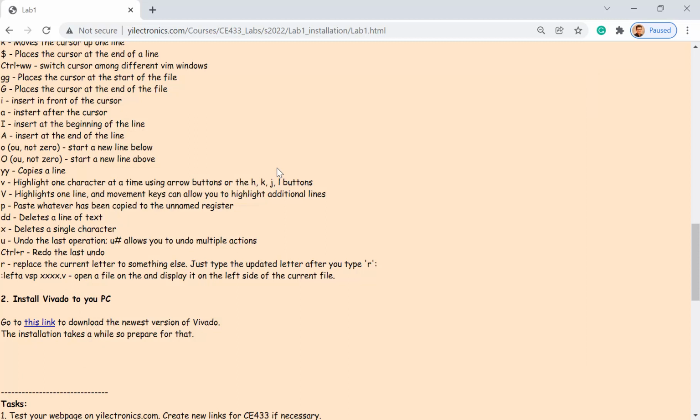Another good thing about Vim, I think, is whenever you have a good idea, you can just directly start a command line, start a Vim editor instead of clicking, getting into Vivado and starting it up. So you can form that really good habit of coding, not just Verilog in the future, but also Python, C++, right? So you can start an editor whenever you want.